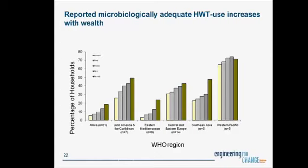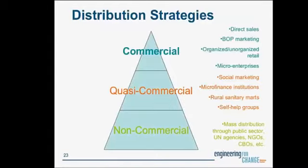This is a graph of reported adequate household water treatment use by wealth quintile. The wealthiest people are the brown columns to the right. The poorest people are the yellow columns to the left. And you can see in each of the 6 World Health Organization regions, except for the Western Pacific on the far right, the wealthier people who have less diarrhea and who have less need for the products are the people who report using it the most. And so the most educated, the most wealthy are the most reported users, and those who are least educated and least wealthy are the least likely to report use.